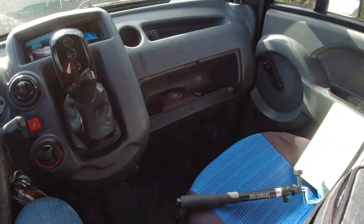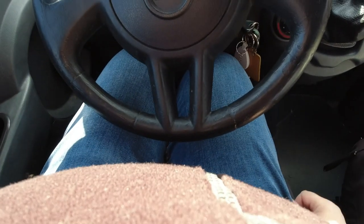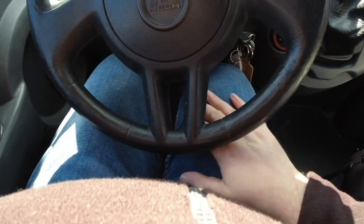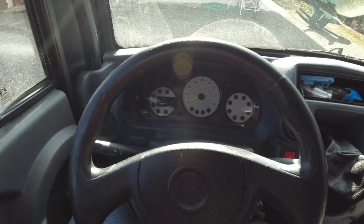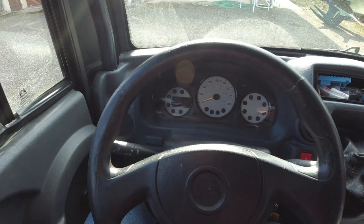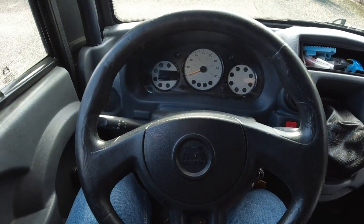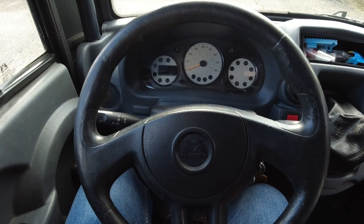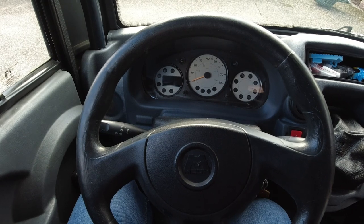It could be worse. It's not too bad for me. I mean, I'm 6'1" and I can fit my legs under the steering wheel without any problem. And I actually quite like the driving position. It's very comfortable until you go over a road hump or over potholes and things like that. And then it isn't so comfortable. But it is what it is. It's just one bag. It's good.